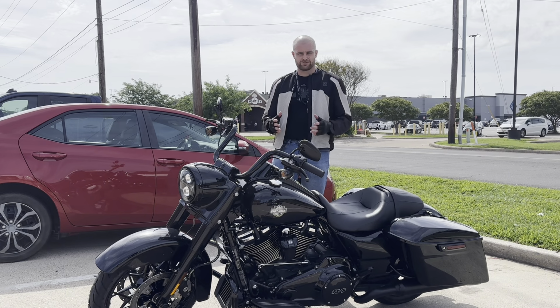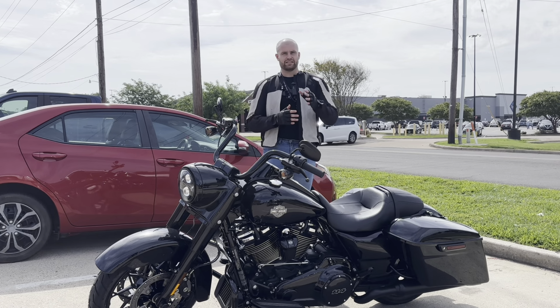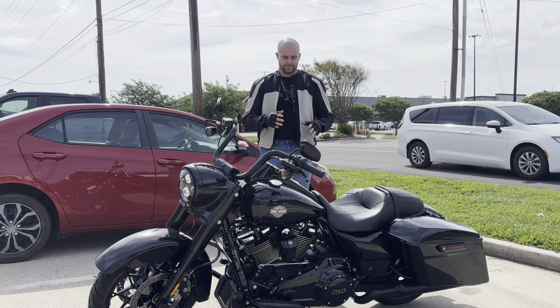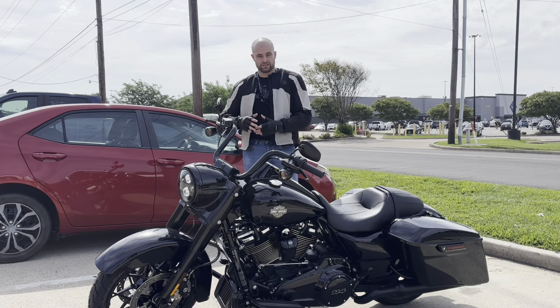All right, just finished our test ride of the 2024 Harley Davidson Road King. And this is the exact opposite of the Street Bob that I just rode. This one's looks, I don't really prefer. They're not terrible. It's all right. But its performance was amazing.